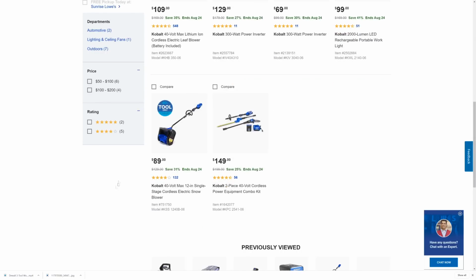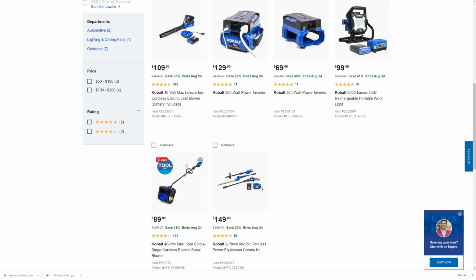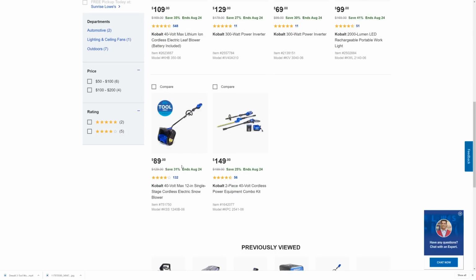Okay, of course they got the snow blower like they had. Now some of these are what they had basically, I don't remember if it was 2 weeks ago, where we showed you some of the Cobalt outdoor power equipment.